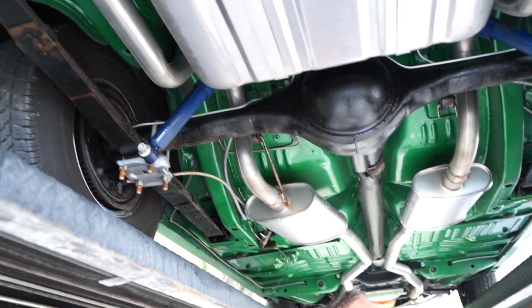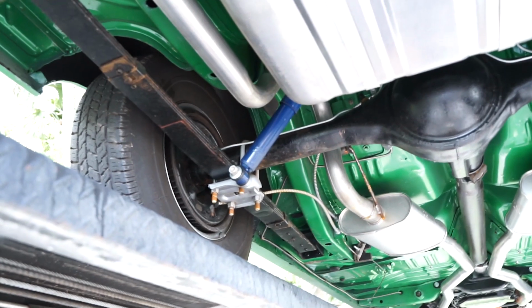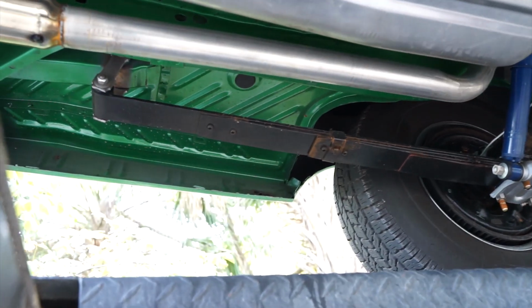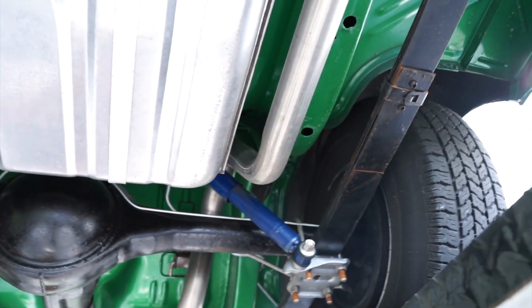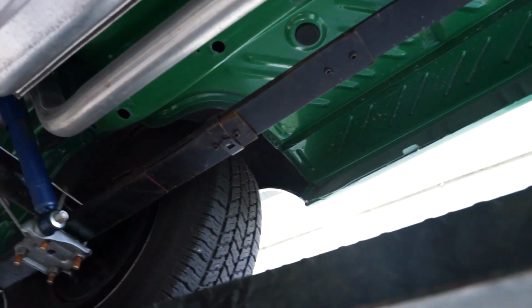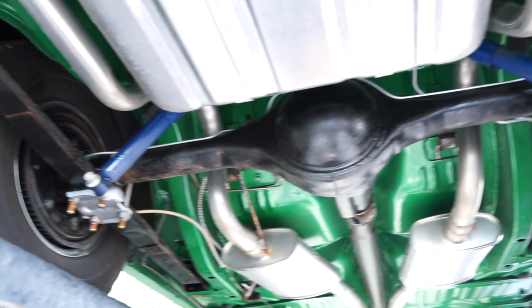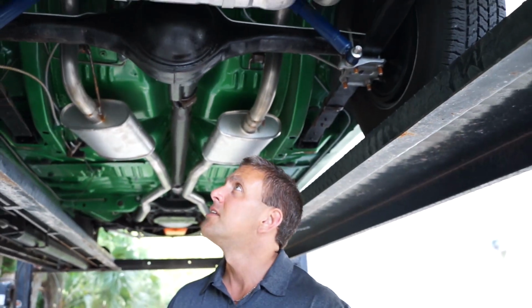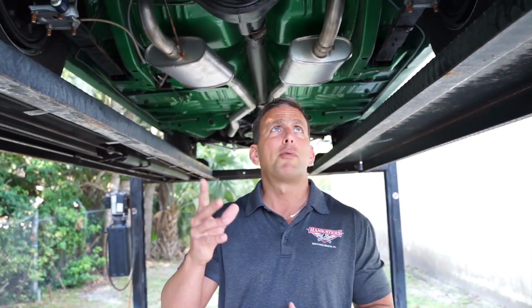Got a little bit of surface rust on the leaf springs, but this is exactly how we bought the car. Appears to be a newer gas tank, if not brand new. Definitely, again, recently installed. Drop downs on the rear quarters. I'll tell you what, if those things aren't original, somebody knew what they were doing, because they look nice. Chrome tips leading out the back there of your dual exhaust.